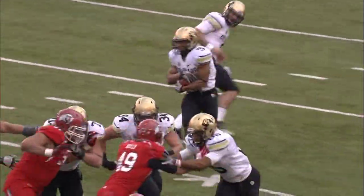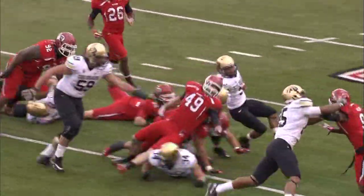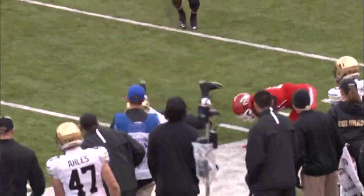Zim, give credit to Speedy Stewart that time. Very patient running. He was looking for the hole, wanted to cut a couple of times, but he waited.